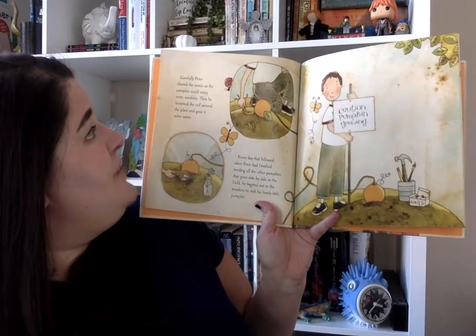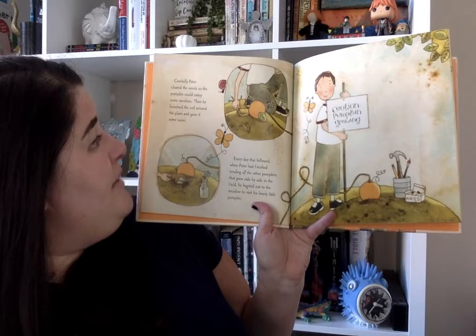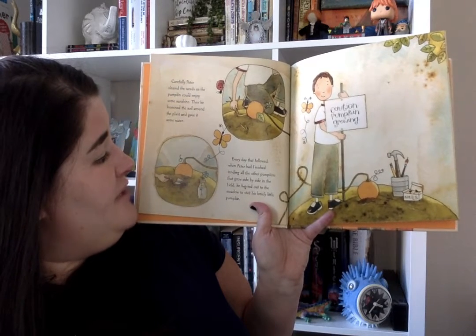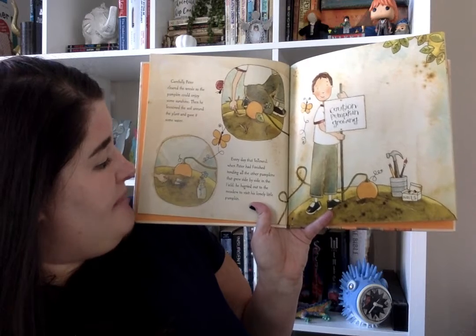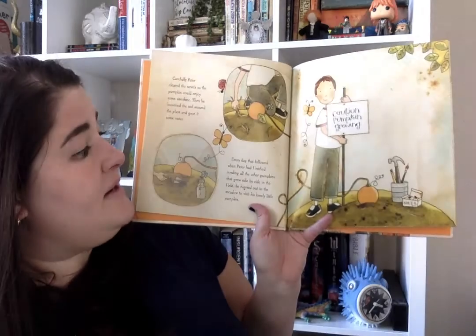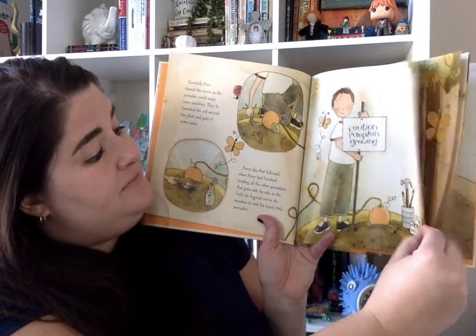Carefully, Peter cleared the weeds so the pumpkin could enjoy some sunshine. Then he loosened the soil around the plant and gave it some water. Every day that followed, when Peter had finished tending all the other pumpkins that grew side by side in the field, he hurried out to the meadow to visit the lonely little pumpkin. He made a sign that said, "Caution, pumpkin growing."